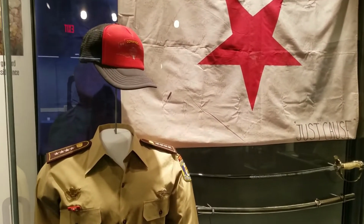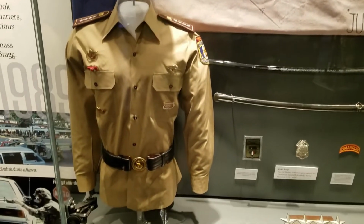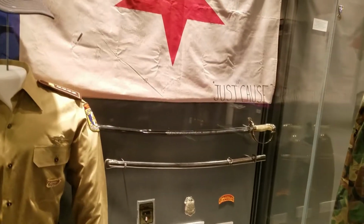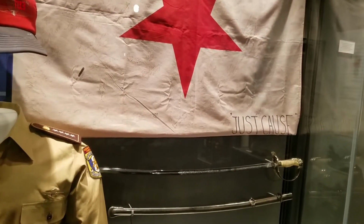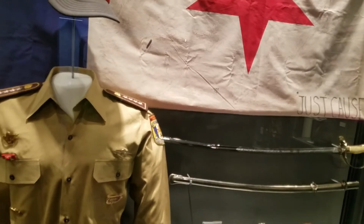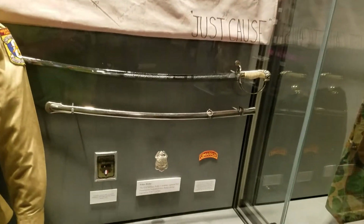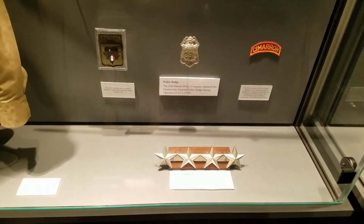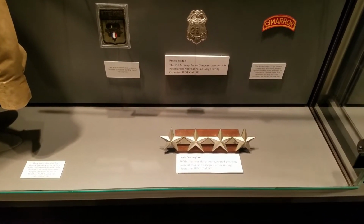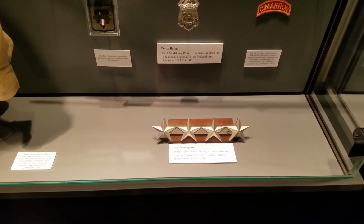All of these items belong to Noriega, dictator in Panama. And they were seized from his personal home by the 2nd Battalion 504th Infantry. His hat and his flag and his sword. He even had his little... Said the 307th Engineer Battalion recovered this from General Manuel Noriega's office during Operation Just Cause.